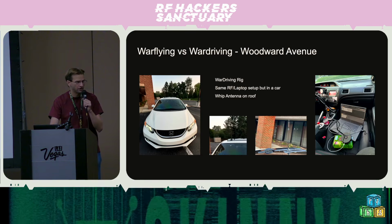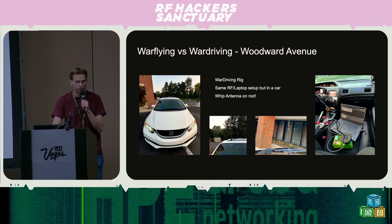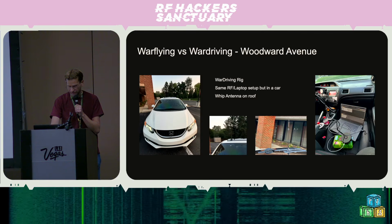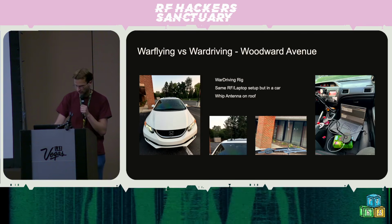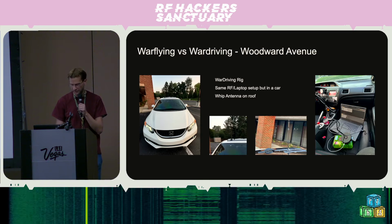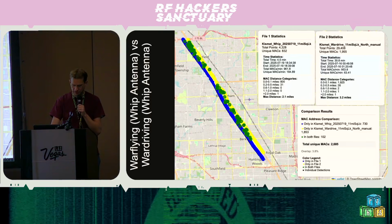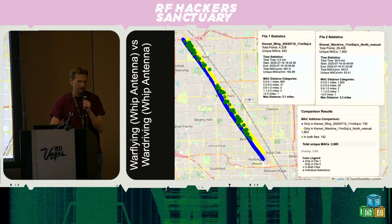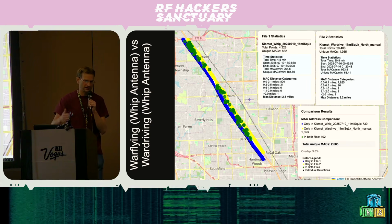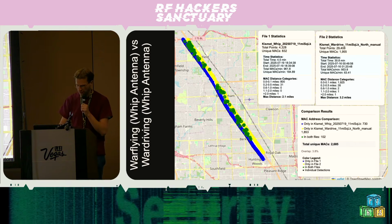And then for a final test, we wanted to compare war driving versus war flying. Since we're from Metro Detroit, we love Woodward Avenue. So Sean fired up his Honda Civic with the same laptop running Kismet and the Coconut, and I had the panel antenna at that time, so he used the whip antenna. He war drove Woodward. And so this is the direct comparison of war flying the same route versus war driving the same route with the exact same setup: the whip antenna, the Coconut, and Kismet.